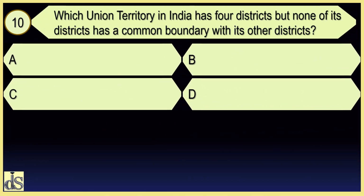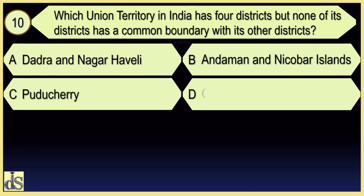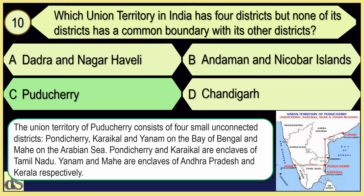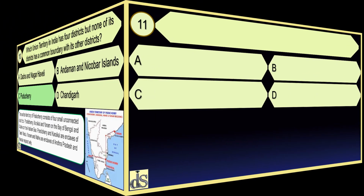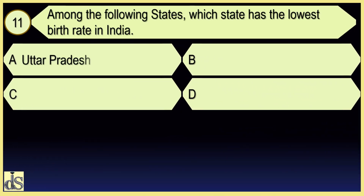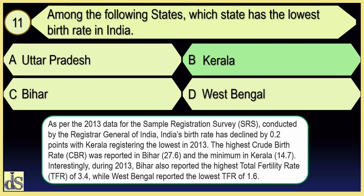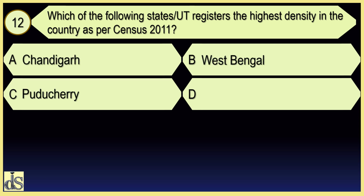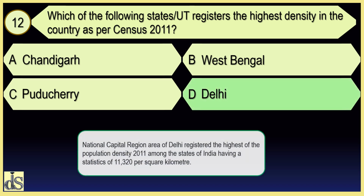Which union territory in India has four districts but none of its districts has a common boundary with its other districts? Puducherry. Among the following states, which state has the lowest birth rate in India? Kerala. Which of the following states or union territories registers the highest density in the country as per Census 2011? Delhi.